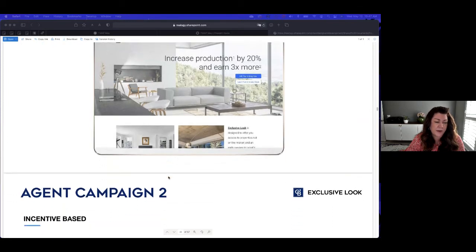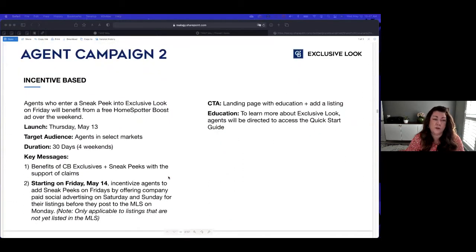So the next campaign is incentive based, where the first one is just overall awareness. Campaign 2 is incentive based. We want agents to enter a sneak peek into exclusive look on a Friday, and then they will get the benefit of a company paid HomeSpotter boost ad over the weekend. So this promotion is also going to start tomorrow. It's going to be available for select markets. It'll last 30 days. It'll be 4 weekends of this company paid free promotional boost.